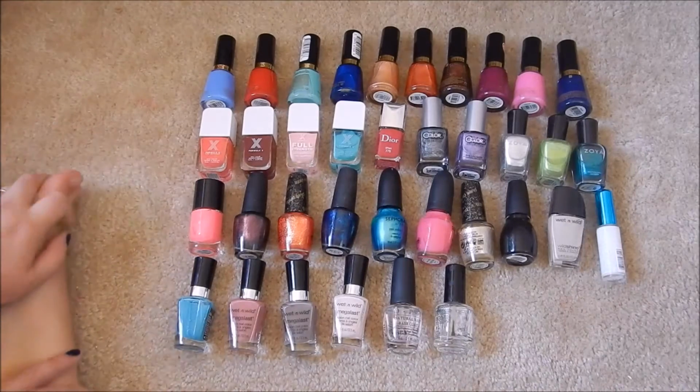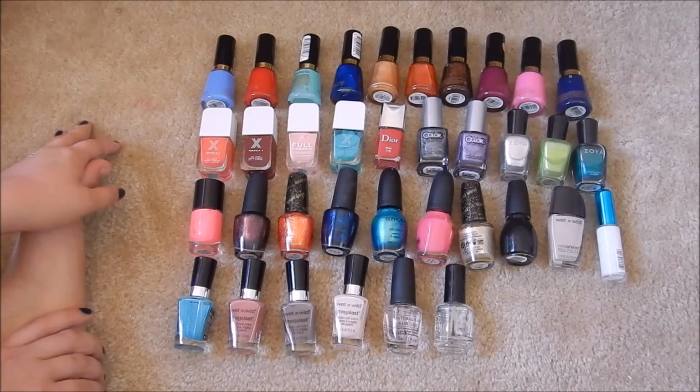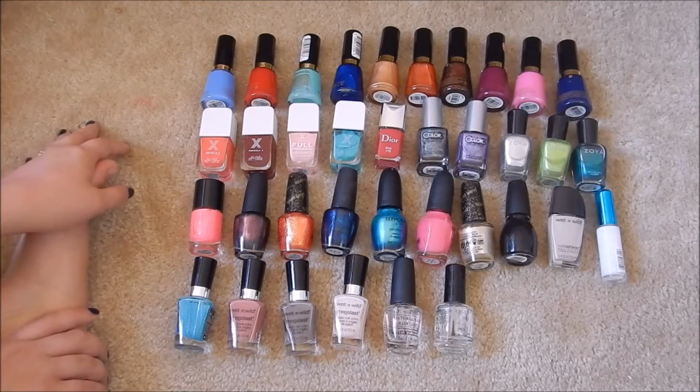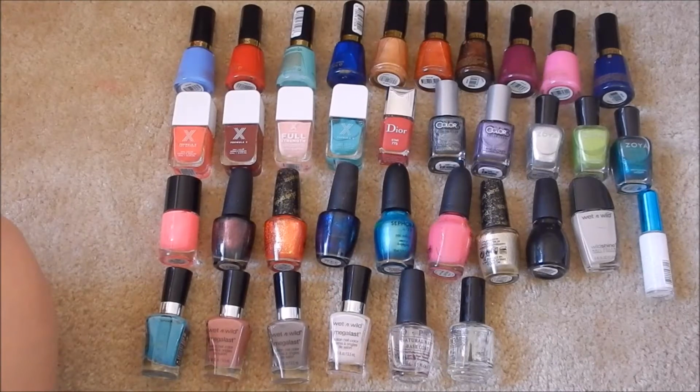Let's just go into this because I know there's some colors that are definitely dupes for each other. There's some formulas that I just enjoy a little bit better, and there's some colors I just never wear. So they do look all pretty separated by brand, but I'm actually going to go categorize them by shade, and then we'll get back to this.